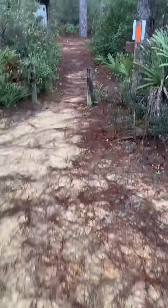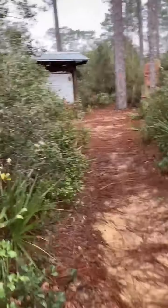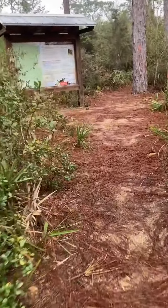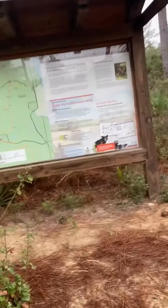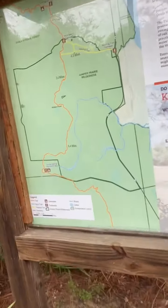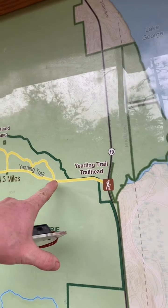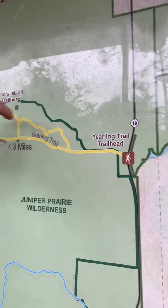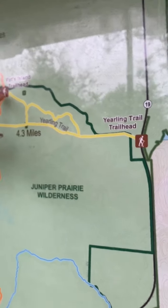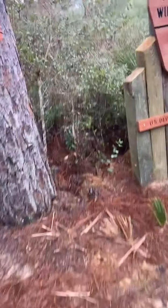Okay, so made it back to Pat's Island Trailhead. That's where I was a few days ago. So, I think the plan is gonna be hike down this way and then take this route somewhere called Jody's Trace back up to where I am currently, and then call it a trip and head out. So, hike on.